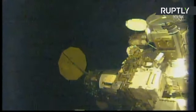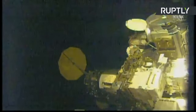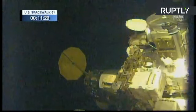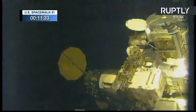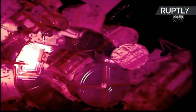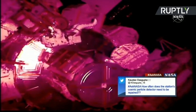There's some complicated procedures coming up to install that new pump and connect and swage some of the tubes that route some of the cooling air to help the alpha magnetic spectrometer to function and collect billions of cosmic particles. We'll be answering questions using the hashtag AskNASA throughout the duration of today's spacewalk. We have one from Kostov, who asks, how often does the station's cosmic particle detector need to be repaired?